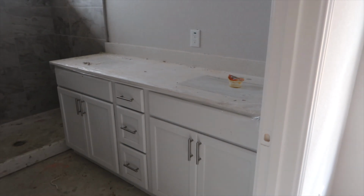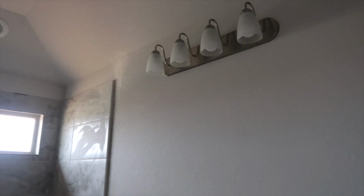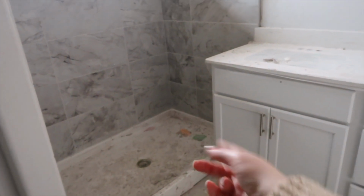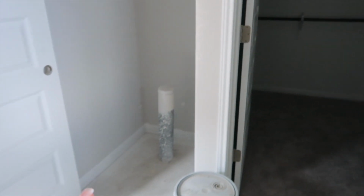It has double sinks in the master bathroom. It also has the drawers in the middle and then the doors just like the other bathroom. The light bar. One thing I really wanted was a seat in the shower, but we couldn't get that. Eventually, maybe we can put one in. This is the linen closet. Has a lot of room. It's very large, so there's a lot of storage that this is going to be holding. The little toilet area is right here, and then we have a walk-in closet.